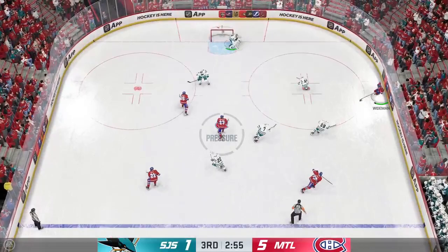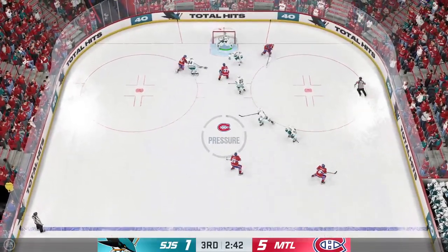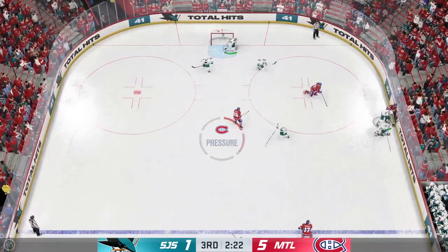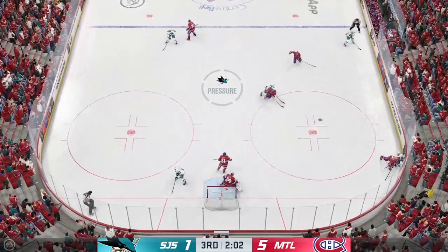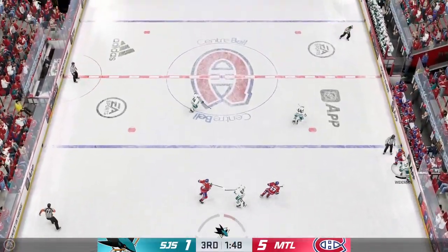Weidman's got the puck. Slides it back to the blue line. Here's a short pass to Dunn. Comes up with a monster save in front. Pokes it away in his own end. The Sharks get a hold of the puck. Zetterlund's got it in the offensive zone. Big time hit along the boards, and there's no give there.